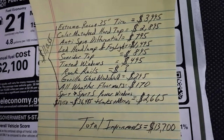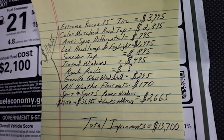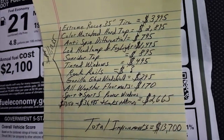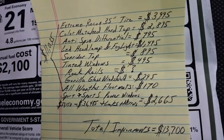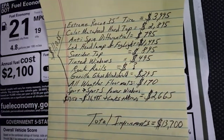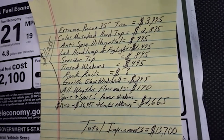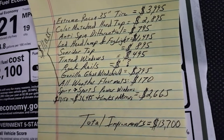You can see the Extreme Recon package is $39.95, color match hardtop is $28.95, anti-spin differential $7.95, the LED headlamp and fog lamp group is $14.95, Sunrider top is $8.95, tinted windows $4.95. Now the rock rails, like I said, I couldn't really get a price on those, but you've got to figure they're at least $300 to $500 for those rock rails. Gorilla Glass windshield is $295. All-weather floor mats are $170.